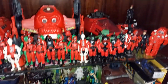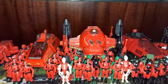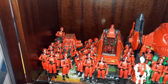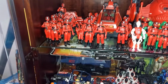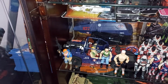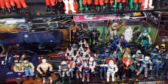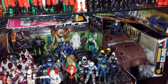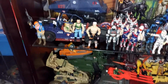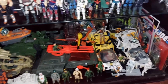So down here, you've got all the Red Shadows, couple of his tanks, Robo Skull, Iron Blood and the Crew, a few shadows there, as you can see. I do love my Red Shadows. Below there, my little dreadnought section that I've started. I've still got loads to get, but you've got to start somewhere. And then I've got a few Cobra, and again a couple of his tanks. And then down below you've got the action force section.